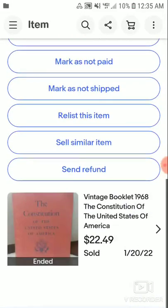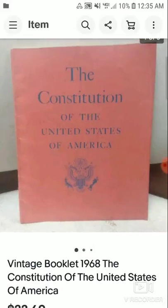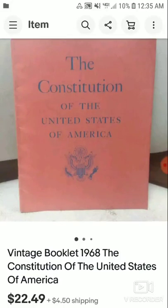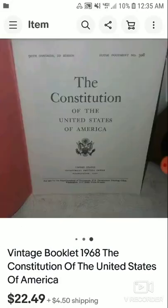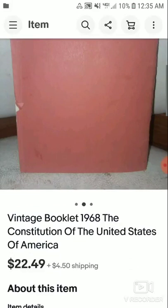This is a vintage booklet, 1916, the Constitution of the United States of America. This sold for $22.49. It just had that one little rip, but it was in pretty good shape otherwise. This is from the household group I picked up. On eBay, one sold for like $6 something and one sold for this price. I priced it high, and it sold, so I was happy.